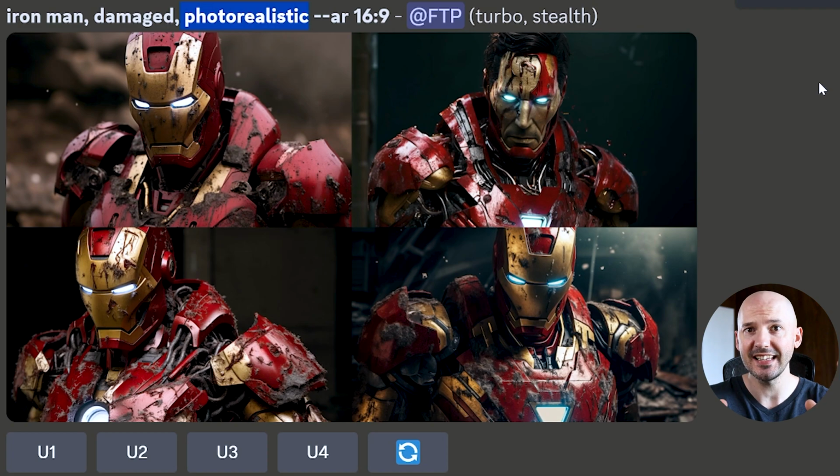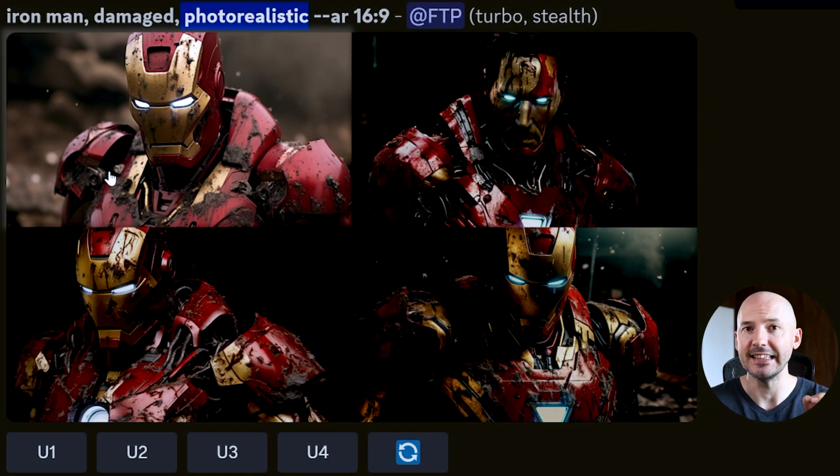And you want to know how simple it is? Use the word photorealistic in your prompt. Look at number 1. That's amazing. And that's how easy it can be. But there are a lot of other words you can use instead.